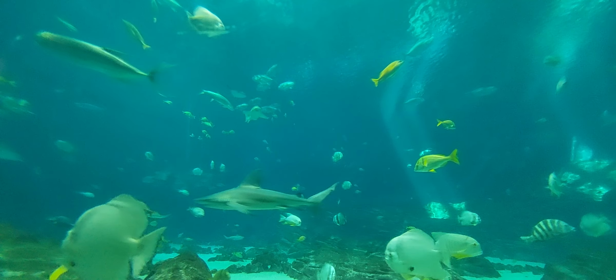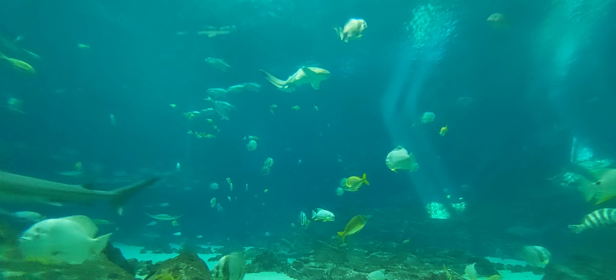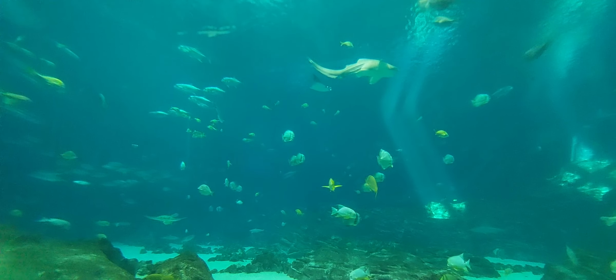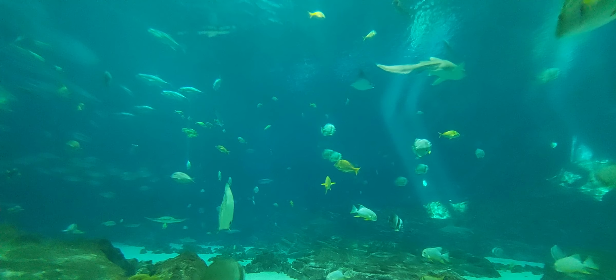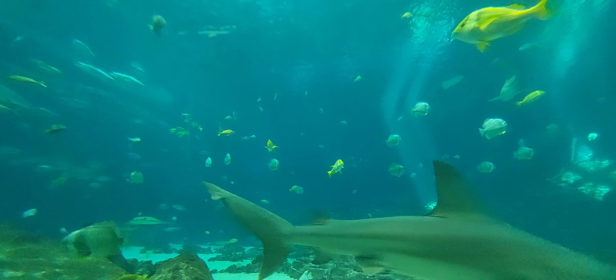That's a baby manta. Good afternoon, everybody. Welcome to Ocean Voyager. My name is Frank. Feel free to come over and say hello. This is our big habitat. Hello. He's a cow. Lots of happy people today.